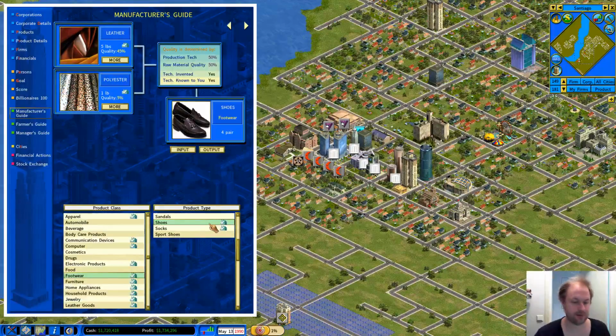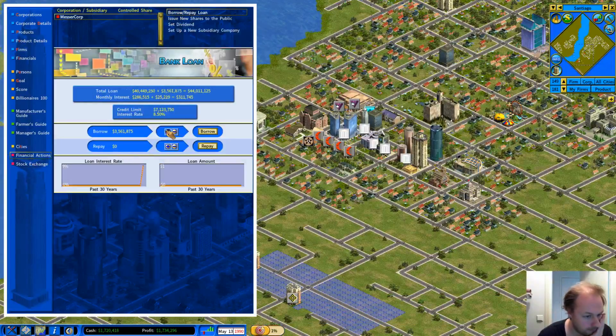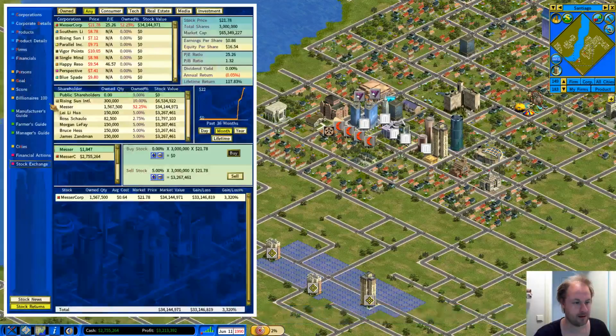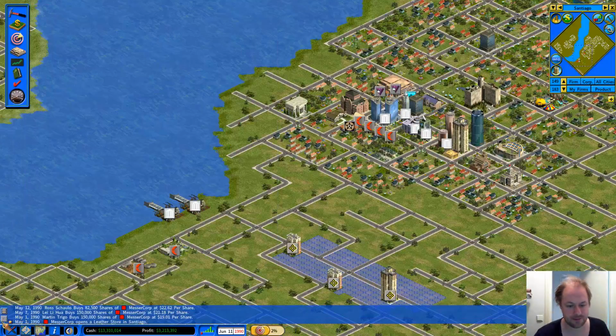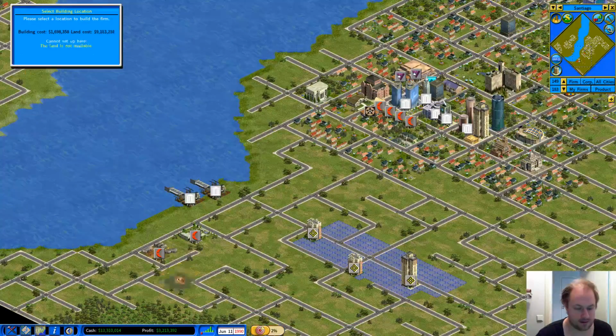Set up a factory going for shoes. Do we have enough money? Can only borrow 7 million. So that's not gonna cut it, so we probably need to wait for a while. Sweet. I think that should be sufficient. So that will be 9 million.